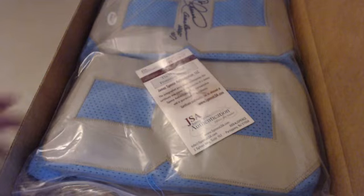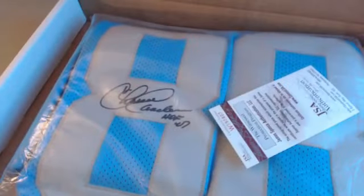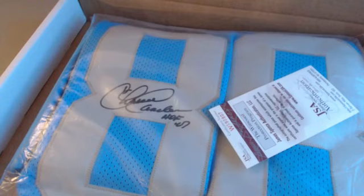W590807. Let's try 590. W590807. That's weird. See, 3923. Here we go. Unless JSA is acting up at the moment, I don't know. That's crazy.